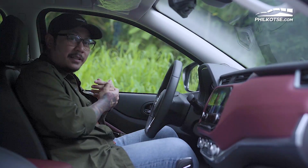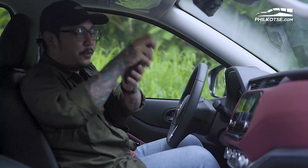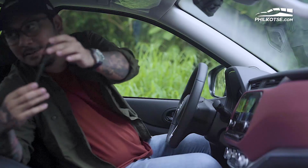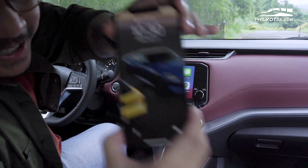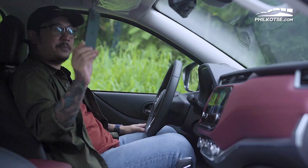Okay, dito tayo ngayon sa usual segment na nasa ng smartphone mo. Wait. Look at my wallpaper, it's the Nissan Z. Damn, ganda. May review rin natin yan.